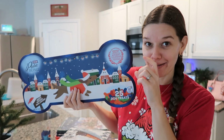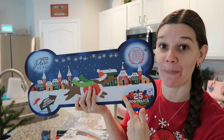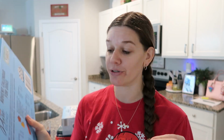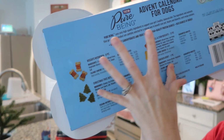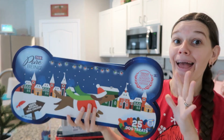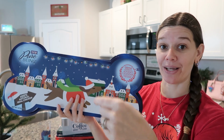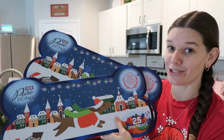I picked up the advent calendar to show you guys, and Mako's eyes just lit up. I swear they remember these. I get 2, one for Hunter, one for Mako. I found tons of dog treat advent calendars, and this is seriously the best one because it's got a good variety of different things in there. It's not just like, here's the same treat for 24 days. This one is just a little more fun, and watching the dogs actually remember that this is theirs and every morning coming to me for their treat, it's adorable.